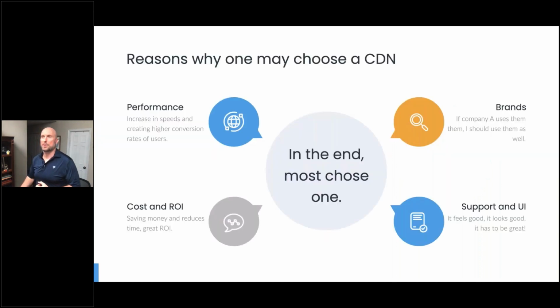And so the next thing we want to talk about is why someone may choose a CDN. And these are the things we just talked about. You have performance, right? A lot of people we talk to in the industry talk about brands. They want to know, well, if company A uses this company, or if this big brand uses them, I'm going to use them as well. I'm not going to get fired because if these guys go down, I'm going to go down as well, but they went down and they're bigger than me. Probably not the best idea.